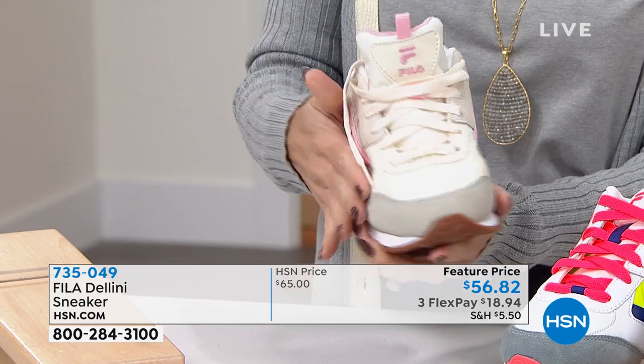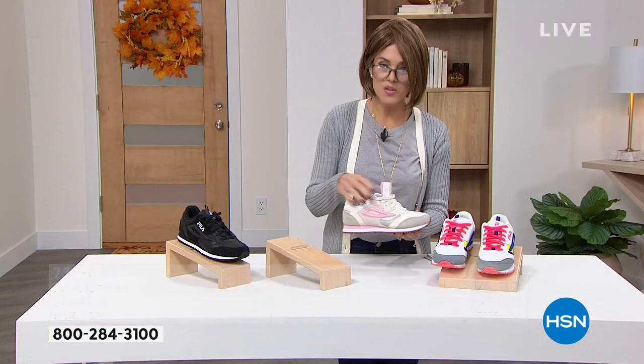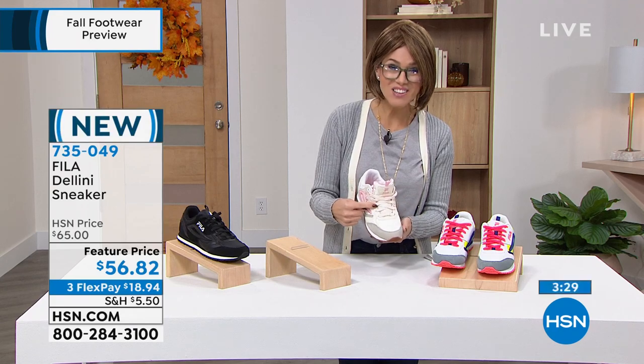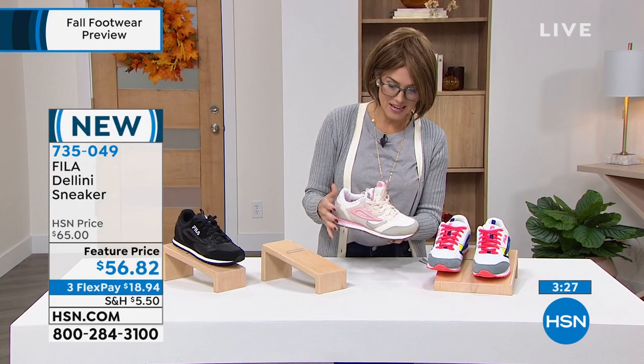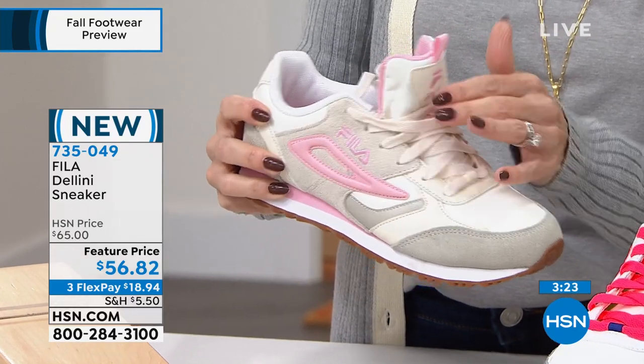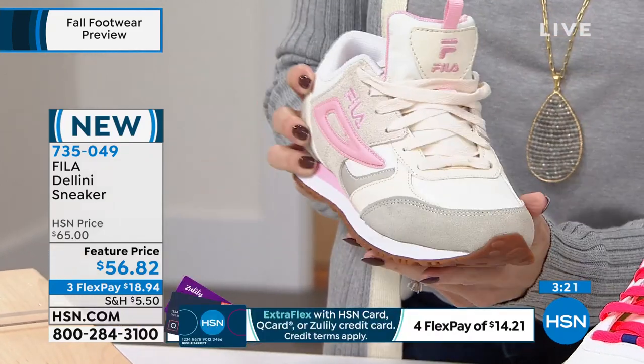And to Jessica's point, all the mixtures of the textures and the colors, they're perfectly placed. The laces on the white, the gray pink, is actually like a soft cream. So you've got a soft white, like a cream, you've got the gray, you've got the subtle, beautiful pink.